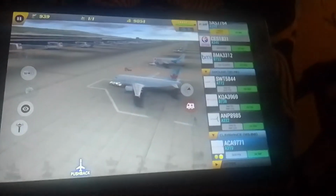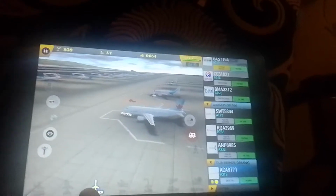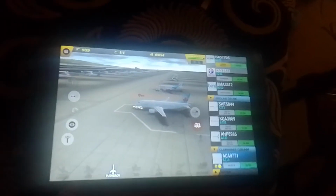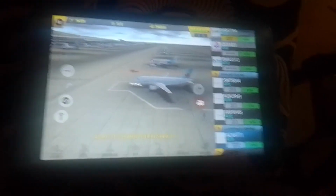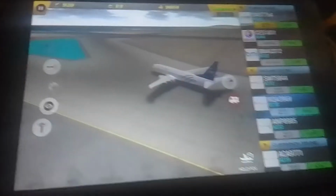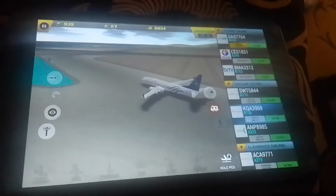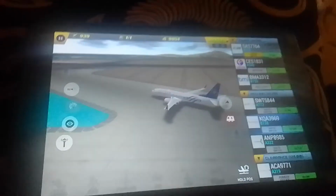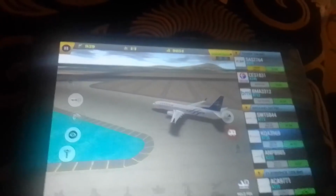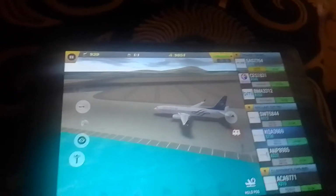Looks like we've got another one here. Air Canada A319. She's requesting pushback, and I will humbly give him. Pushback has been cleared. And as you can see here, Kenya Airways 3969 is now reaching the end of her taxi onto the runway. I will give him, I mean give her clearance.